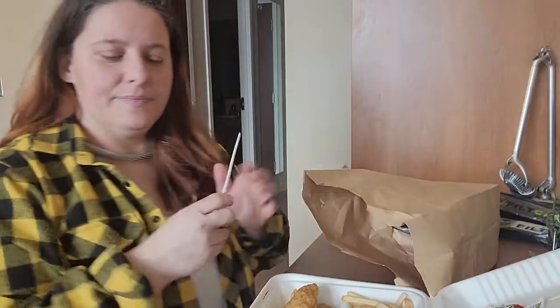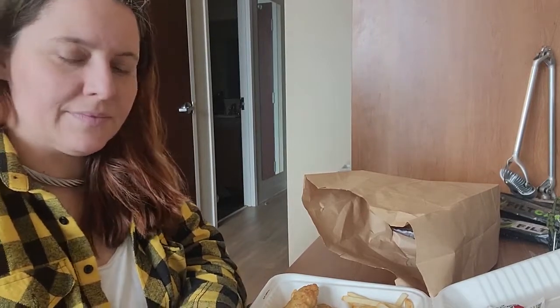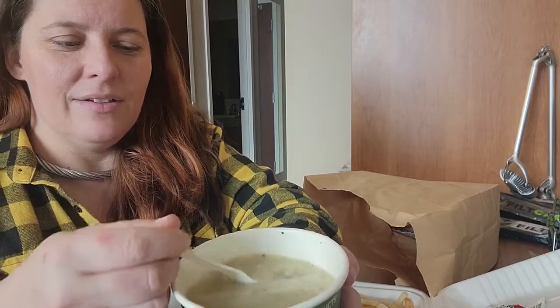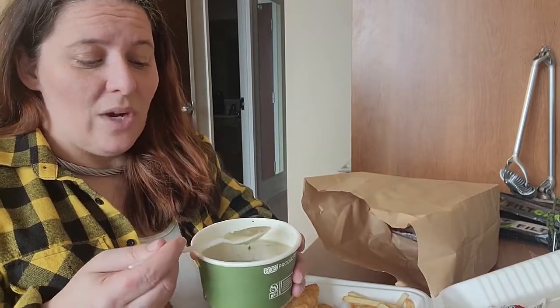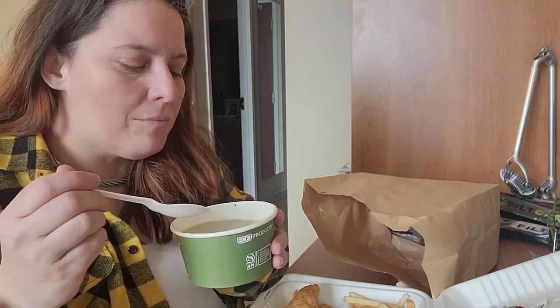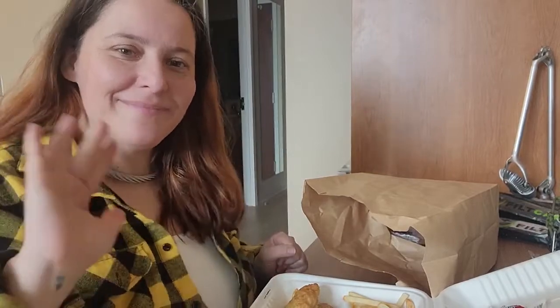But yeah, let's check out this clam chowder. On the board it said Wonderful Clam Chowder, so like I said, it's on the green side. Usually, at least the clam chowder I usually have, it's really white, maybe yellowish because there's some corn in it too. But here it goes. Pretty good. All right, so I'm gonna continue on with my lunch. See you at dinner.